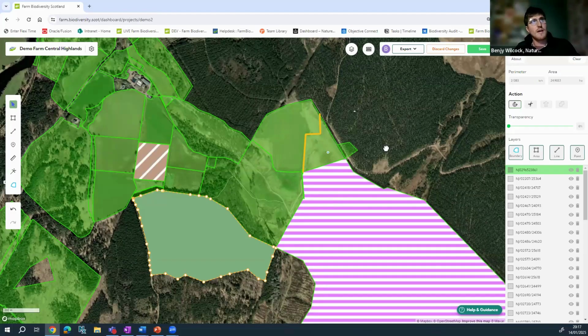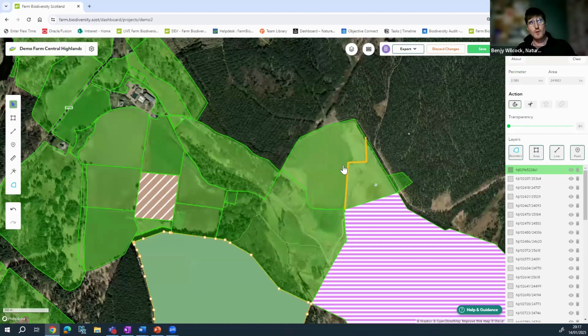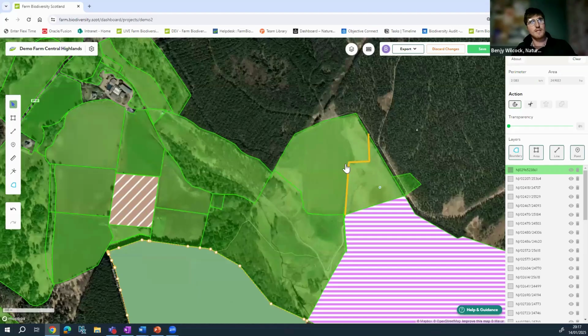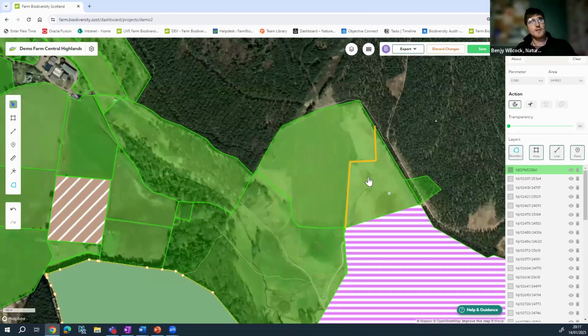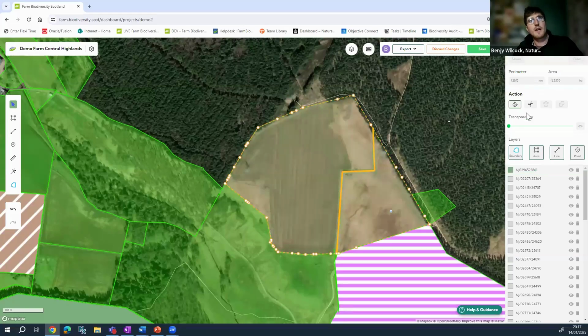We've got functionality available that means that you can draw two habitats in a field, as demonstrated earlier as well. So for example, this compartment here, you can see there's some arable farming here and this sort of wetter heath area. So what I'm going to do is just split that into two areas so that I can map those separately. So by clicking on this, you can now see that the cut tool becomes available.